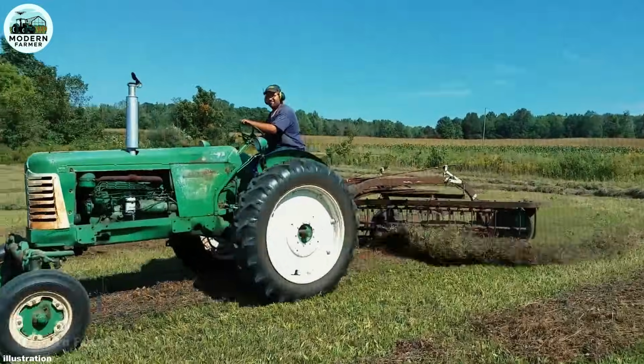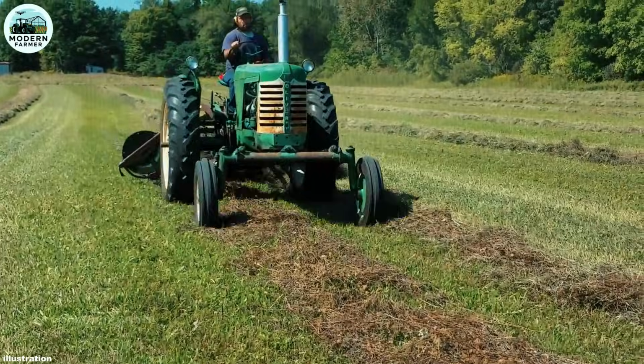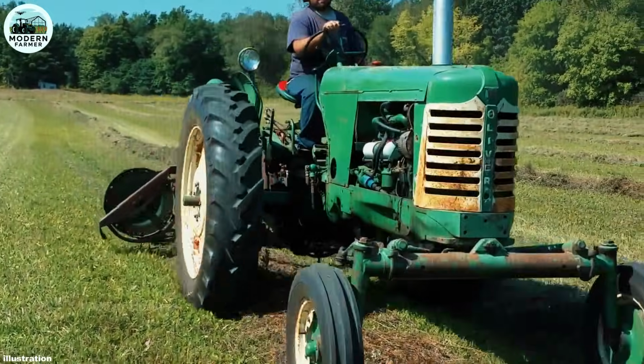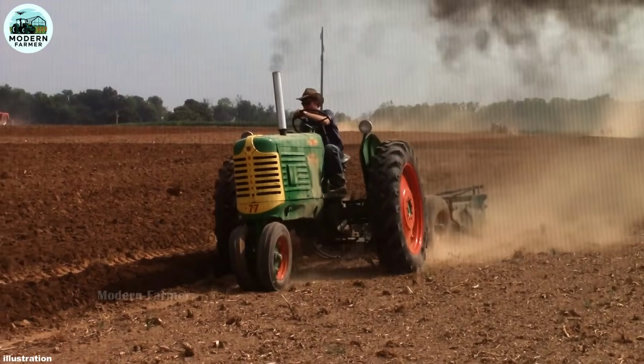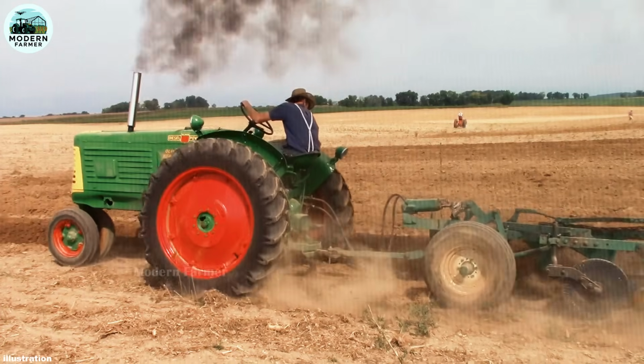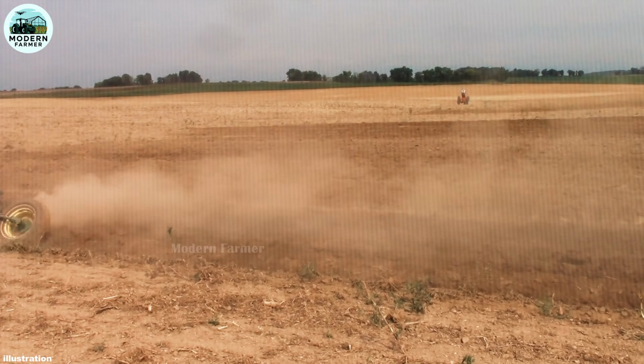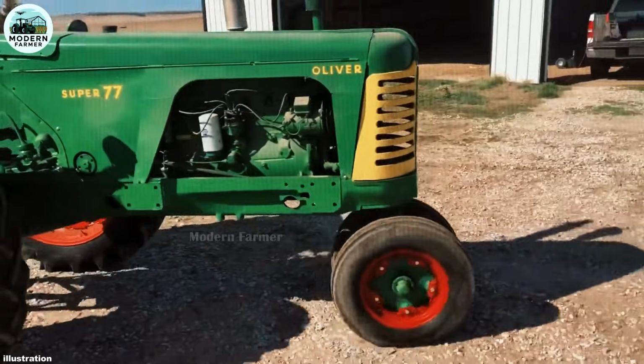Better control, easier operation, less wasted motion in the middle of a long day. And that is a big reason Oliver still has such a loyal following. For light mowing, wagon work, blade duty, and acreage chores, a Super 77 can still make good sense today. It was a quiet achiever. And sometimes, those are the machines people remember the longest.